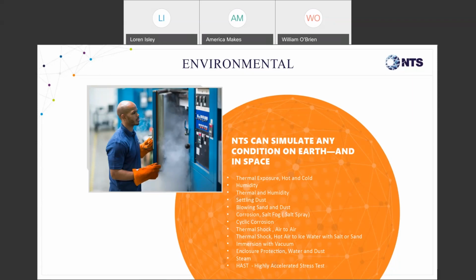Then when it's at high temperature, we start the salt spray again. Thermal shock, air to air. This is where we have two chambers side by side with a box going in between them. We rapidly change the box from one chamber to the other, getting a change from hot to cold in just a few seconds, and then go back the other way depending on how many cycles the specification calls for.